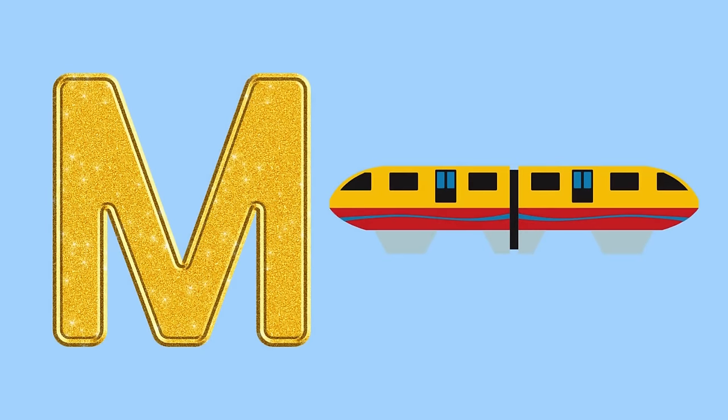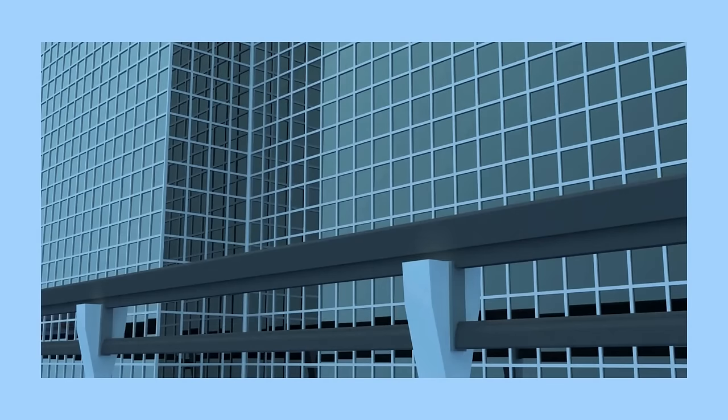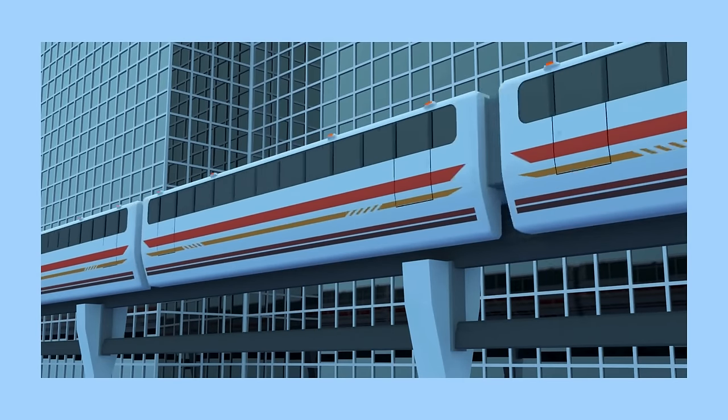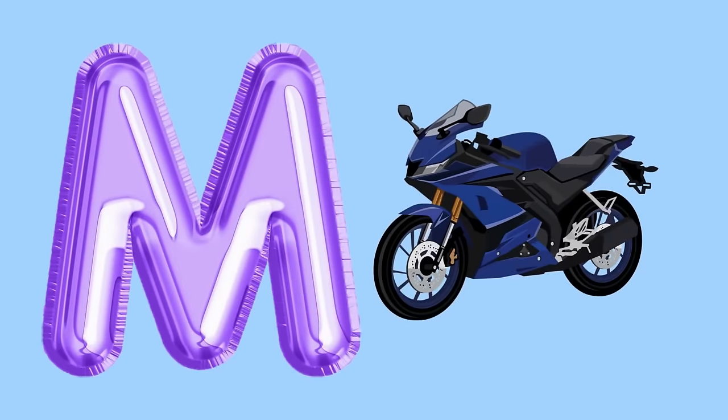M is for monorail. M-O-N-O-R-A-I-L. Monorail. A monorail is like a futuristic train that glides on a single track above the ground, making transportation efficient.